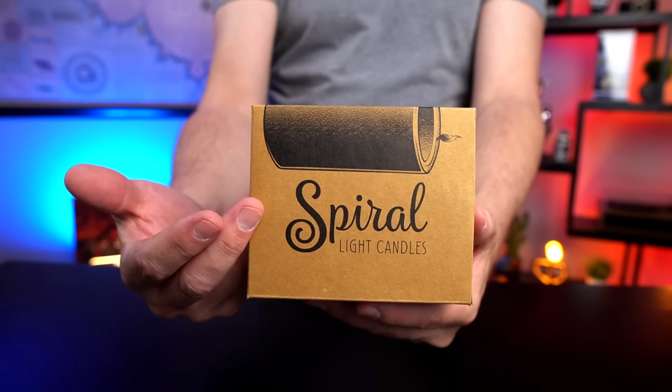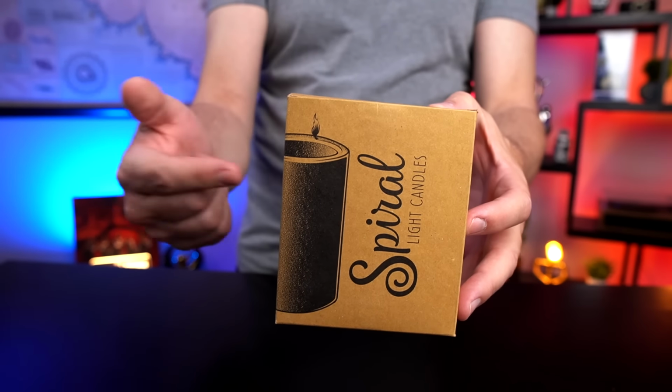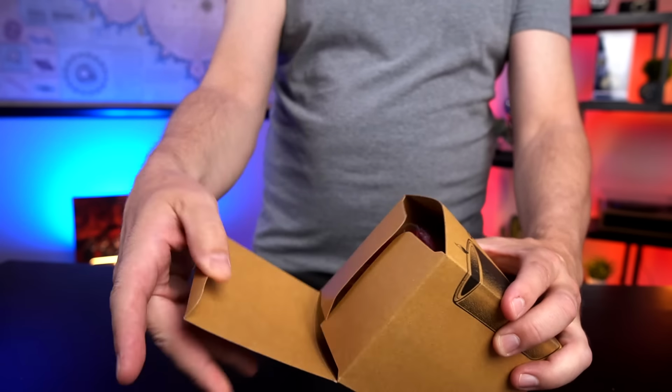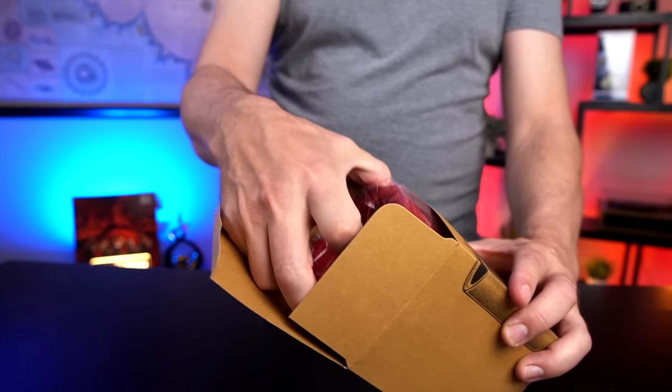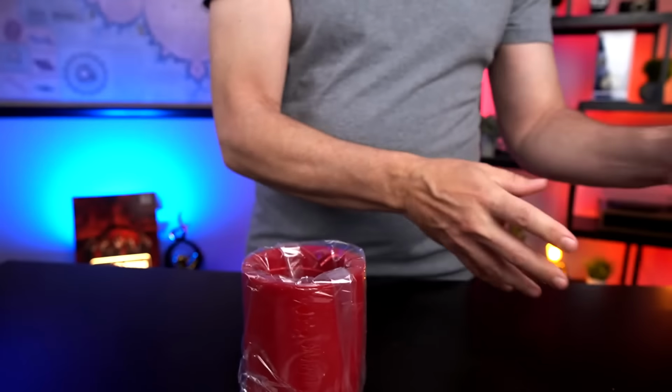I paid $20 plus $10 shipping. So a total of $30 for one medium sized candle. It better be an amazing candle for $30. Here we go. This is the cinnamon bark and clove scent.